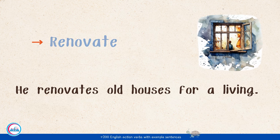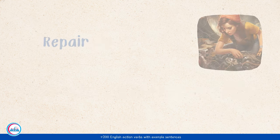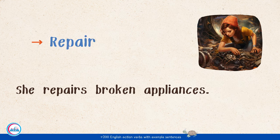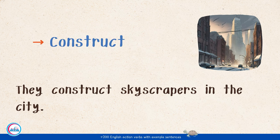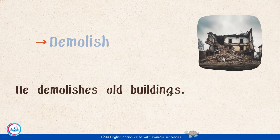Renovate. He renovates old houses for a living. Repair. She repairs broken appliances. Construct. They construct skyscrapers in the city. Demolish. He demolishes old buildings.